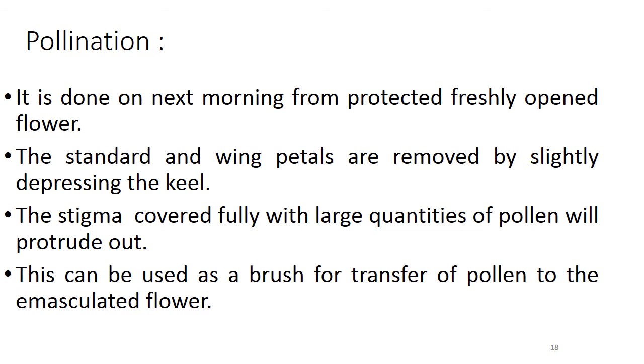Coming to pollination, which is done in the next morning from protected freshly opened flowers. The standard and wing petals are removed by slightly depressing the keel. The stigma covered fully with large quantities of pollen will protrude out. This can be used as a brush for transfer of pollen to the emasculated flower.